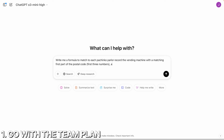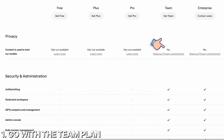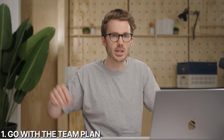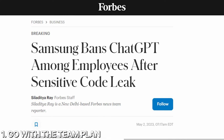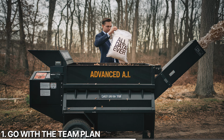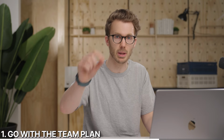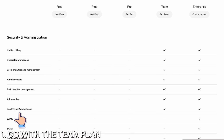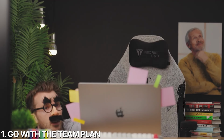But most important, your prompts, the things you give ChatGPT, aren't trained into the model on this plan. And there's still a lot of security spookies out there about AI. Stories of business data being trained into the AI model. And that's because when ChatGPT first launched, everything was trained into the model, but that's no longer the case. In fact, on the team plan, nothing is ever trained into the model, and it even comes with SOC2 Type 2 security, making it actually more secure than a whole lot of other business apps that are now commonplace.